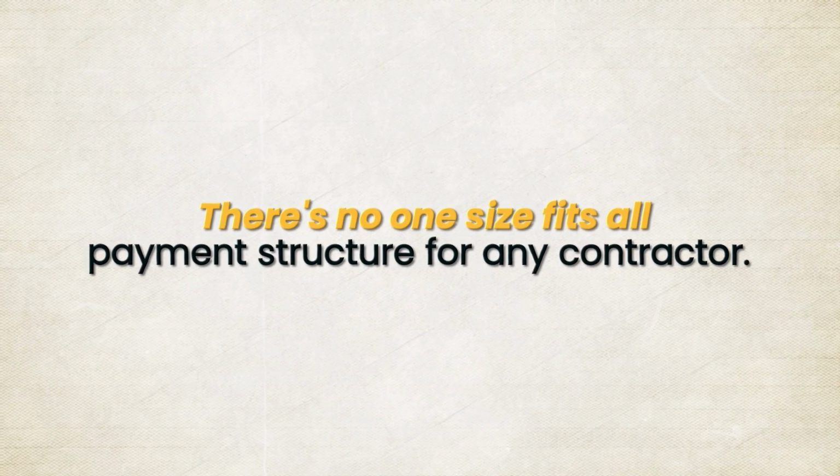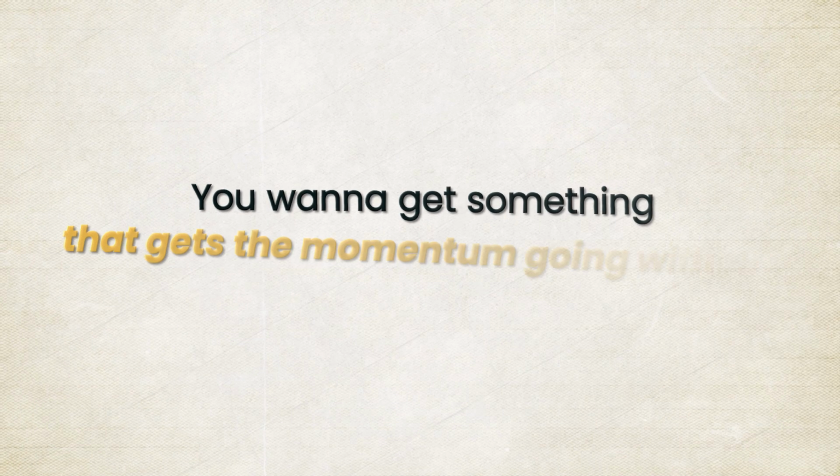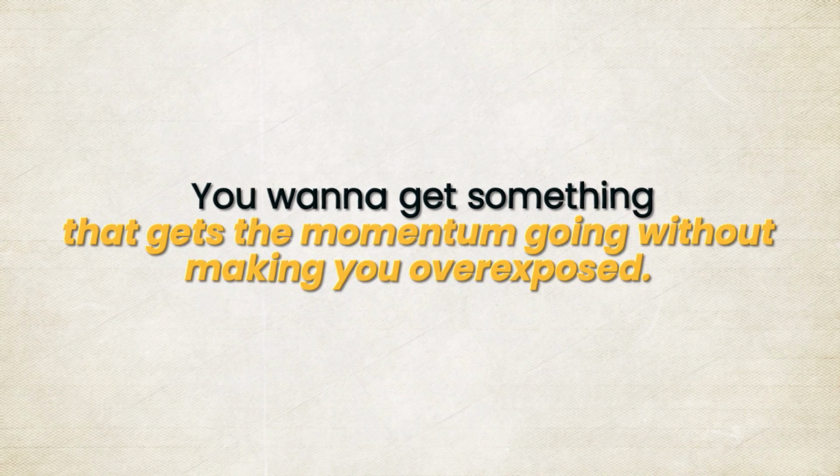So here's the truth. There's no one-size-fits-all payment structure for any contractor, but you do need a system that's going to help protect your downside. For most of our projects, especially when we're working with a new contractor we haven't worked with before, we're typically going to start them off with 10 to 20% of the project total of whatever they're responsible for. Something that's going to cover a deposit for the materials and any of that initial labor and setup. They'll know you're serious, but also I'm not going to give you 100% of the budget so you can go run off on me later. Ask me how I know. You want to get something that gets the momentum going without making you overexposed.